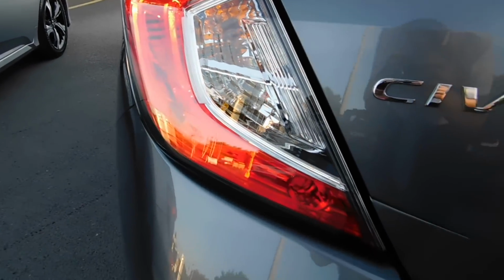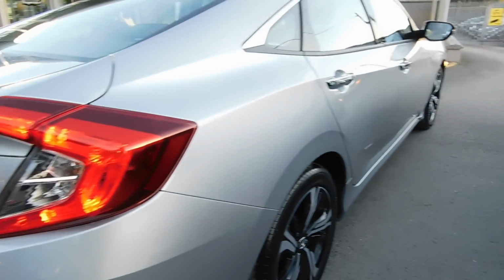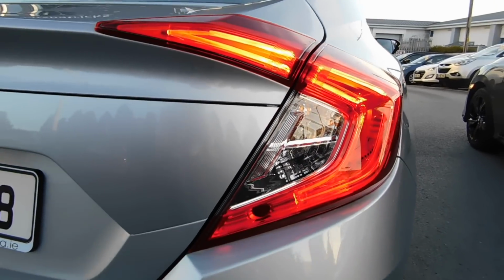Nice tail lights all the way down the back on the hatch, and then they have this black area down along through here, whereas the saloon has red all the way down through here, and then still it has the nice LED style.